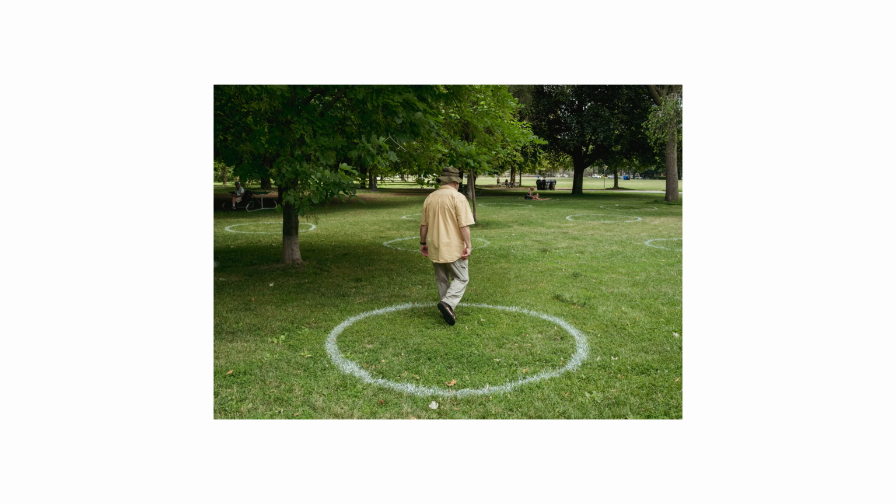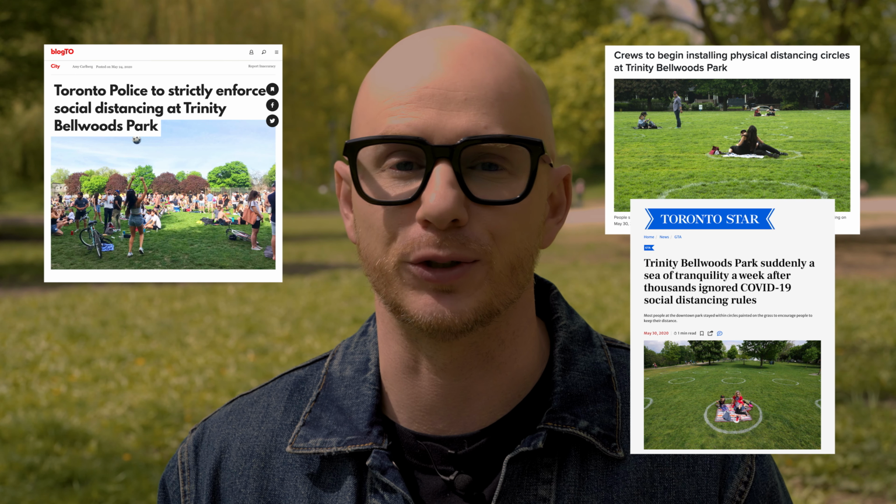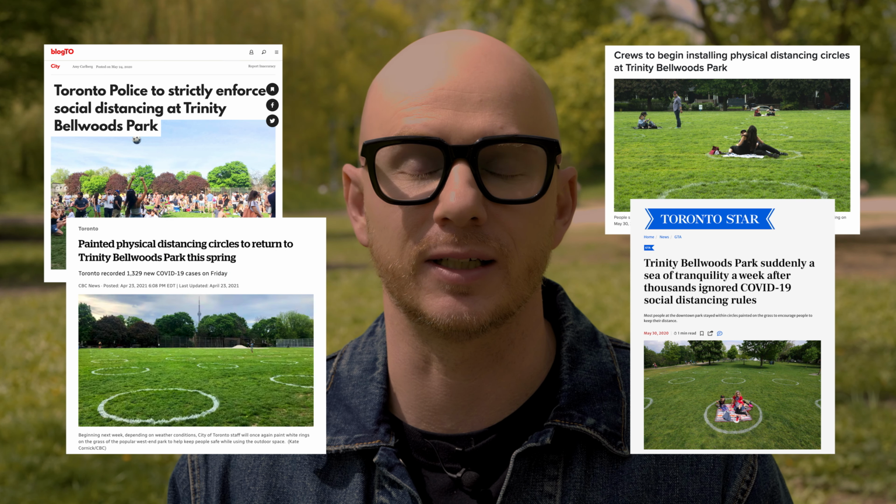Okay, so now I'm in Trinity Bellwoods Park here in Toronto, and this is the location where I took this photo. To give context, back in the summer of 2020 and 2021, during the height of the pandemic, thousands of people were coming to this park. Even though they weren't supposed to, it was just a way for people to get out of their house and have a good time. The officials of the City of Toronto saw this as a blatant disregard for public health and safety, so they did this really weird thing and painted social distancing circles as a way to encourage safe physical distancing while using the park. This was a super weird time in the city and all over the world, and I had never seen anything like this before.